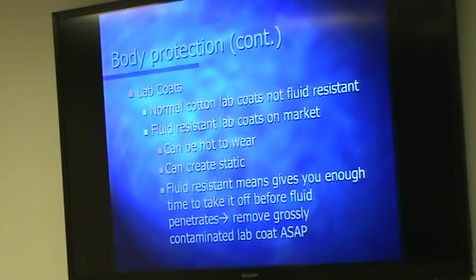But I want to define for you fluid-resistant. Fluid-resistant does not mean you get a spill and then you'll just keep that lab coat on until it's lunchtime. Fluid-resistant means that it's going to resist that fluid to give you enough time to get that lab coat off and replace it. It's the same thing as a fire door. The fire doors that are rated an hour, 2 hours, and so forth, the rating for those fire doors has nothing to do with containing the fire. It has to do with giving you, this is how long you have to escape, that we're keeping that fire from coming through the door so you can get out. And a fluid-resistant lab coat is similar. So the more grossly contaminated it is, the quicker you should get it off and replace it.